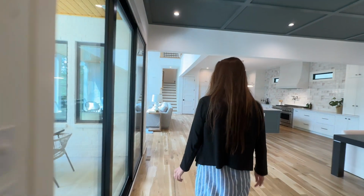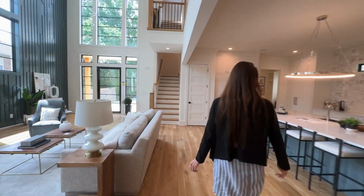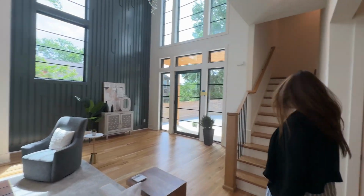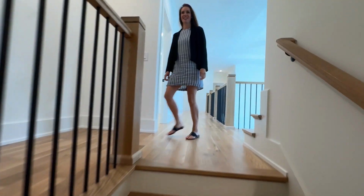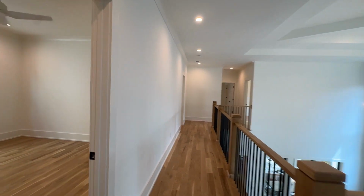Kind of tough to figure out what we like best between the last house and this one. I know. They're both. We go upstairs. Yeah, let's do it. Lots of stairs. Second floor. Come around the corner this way.